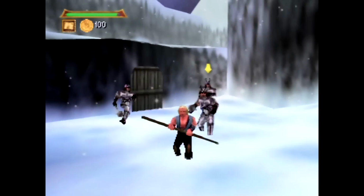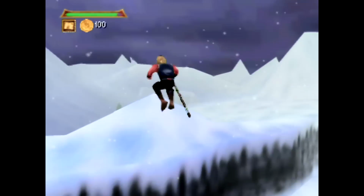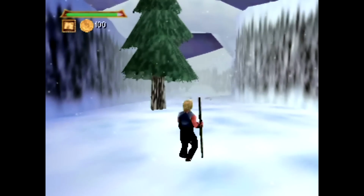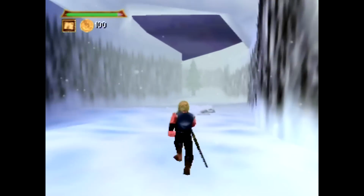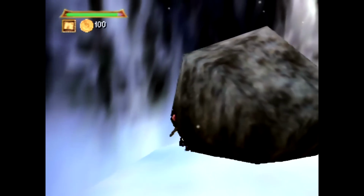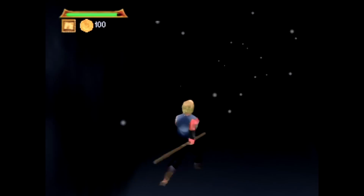Here I am as good old Aeolus, and I've jumped up onto this elevated side ledge along this pathway in this obviously very snowy landscape. And this allows me to go into this area that he shouldn't be going into, past this boulder that he shouldn't be able to lift or move or get past.